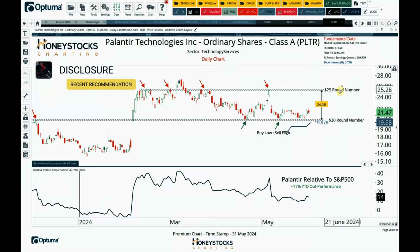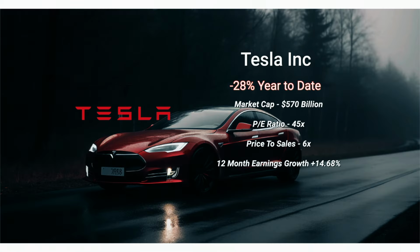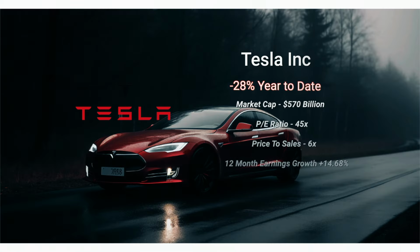And I'm working with upside objectives here around 25. But please understand that I do also work with a systematic process. So I like basic tools like trailing stop losses, and our systematic process is already up at around $20 as well. Tesla, very controversial one.